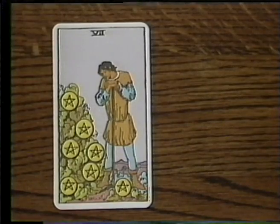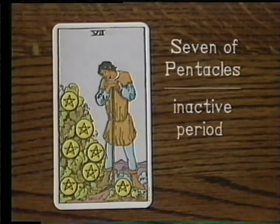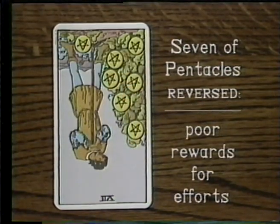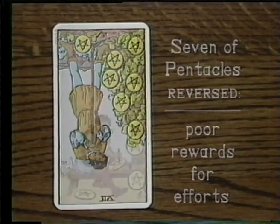The Seven of Pentacles shows a young farmer resting on a hoe observing his crops. This represents a period of inactivity. Material gains may continue without involving effort, or more energy may be required to get things moving again. The reverse position indicates some justifiable concern over a lack of sufficient gains in proportion to the investment.